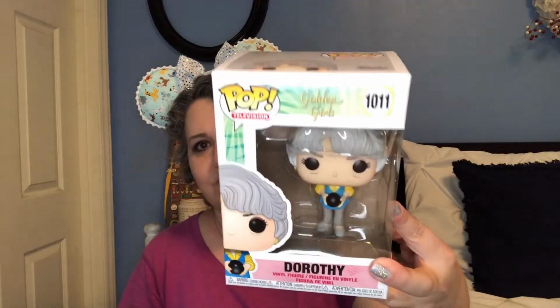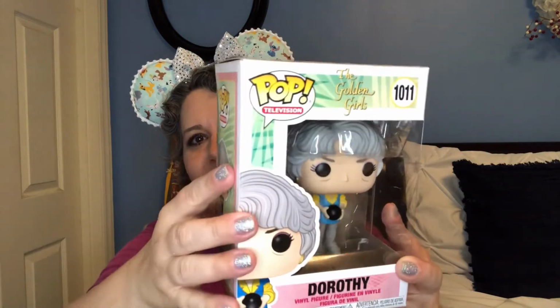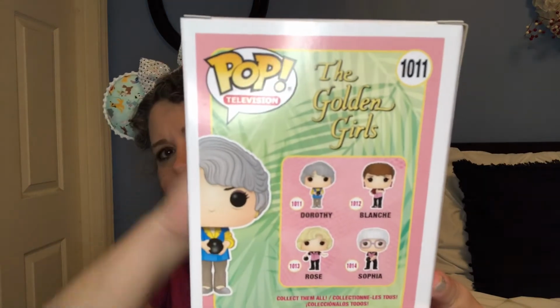They're so incredible. You guys know how much I love the Golden Girls. I've loved it since I was a child. So these are just the cutest. I love the styling of the boxes, just with the palm leaves on there. Here is what the back looks like. And they are all in their bowling costumes except for Dorothy.